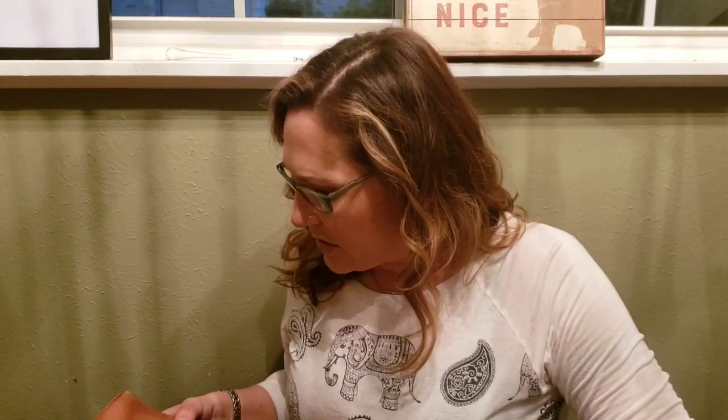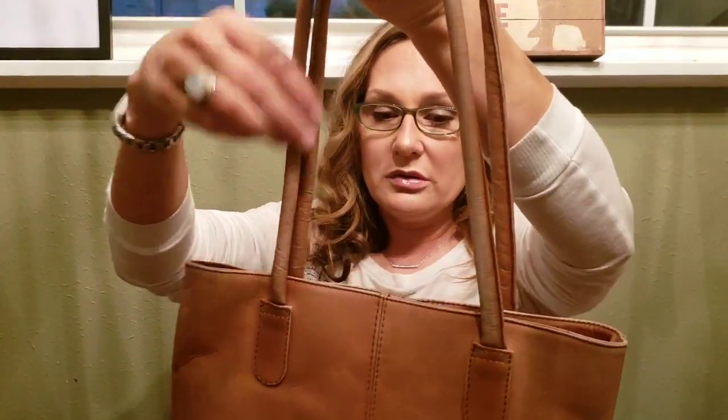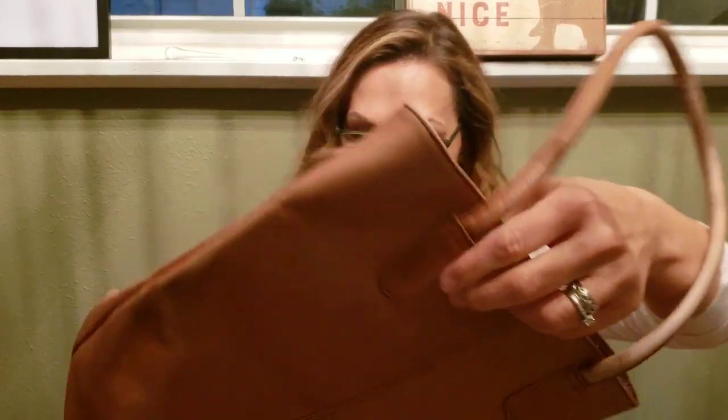Okay, the next thing I got is this Hobo International tote. It is well loved. I conditioned it last night, and I am just noticing it's got a pin mark on it, which I don't know how I conditioned it and didn't notice that. So the handles are pretty worn, but anytime I see a Hobo, I save it. I think it was $3. Here is the pin mark. It would be a great work bag. I mean, it's still beautiful.